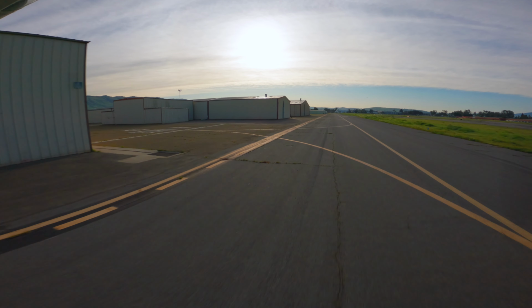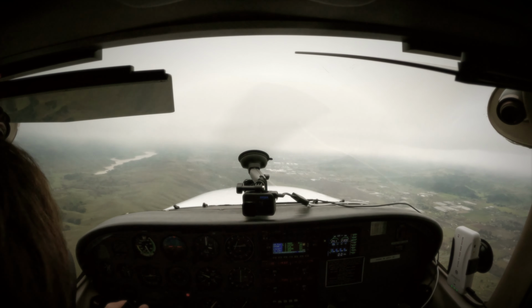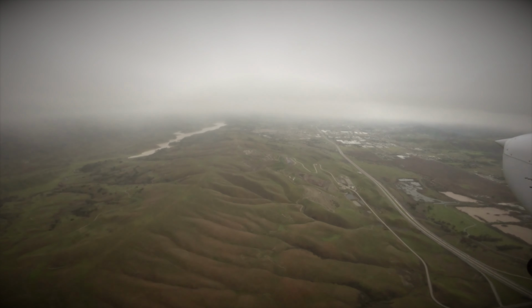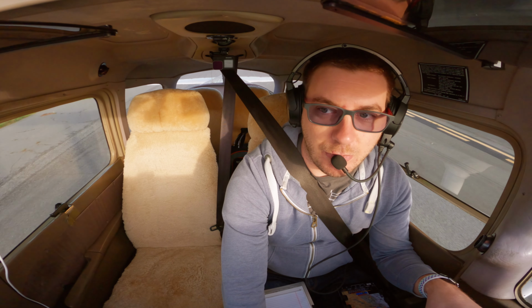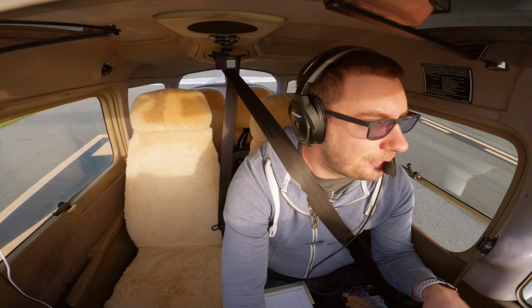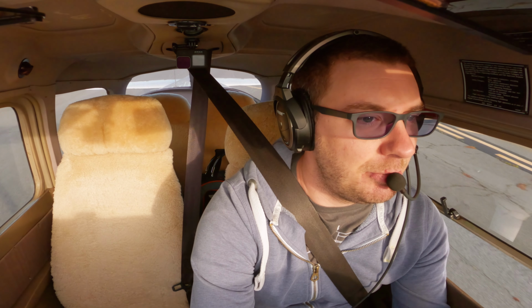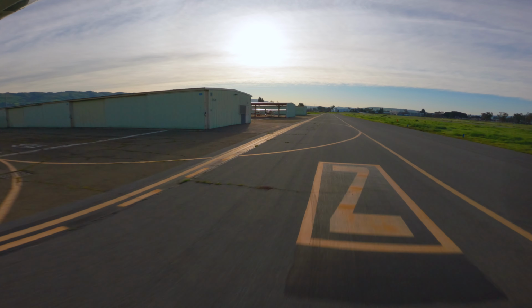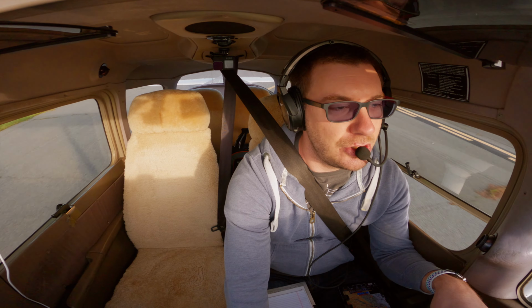Last time we tried that, it didn't go very well because of the weather. But today it just looks perfect. It might get a little bit bumpy as we climb, but all the airports on the ground are reporting almost calm. Yeah, that's the plan for today. I'm super excited to finally get back into the air with a cross country. So yeah, should be fun. I'll do my run up, and then we should be going in no time.